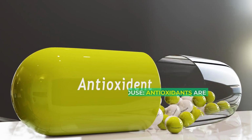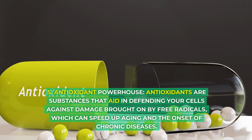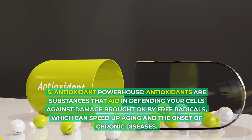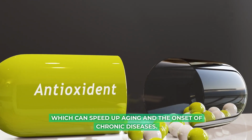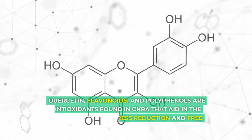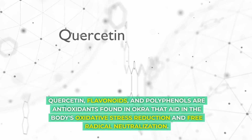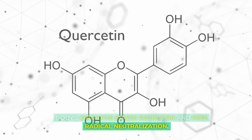5. Antioxidant powerhouse. Antioxidants are substances that aid in defending your cells against damage brought on by free radicals, which can speed up aging and the onset of chronic diseases. Quercetin, flavonoids, and polyphenols are antioxidants found in okra that aid in the body's oxidative stress reduction and free radical neutralization.